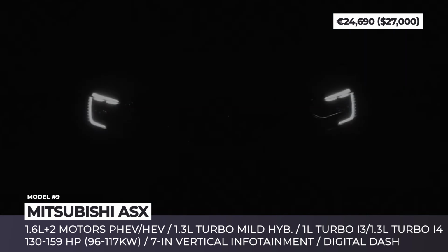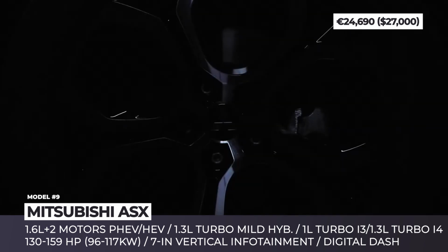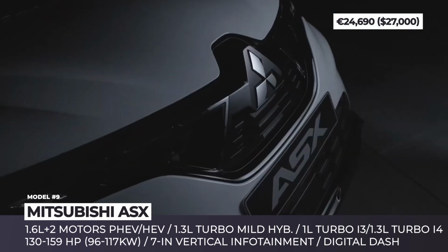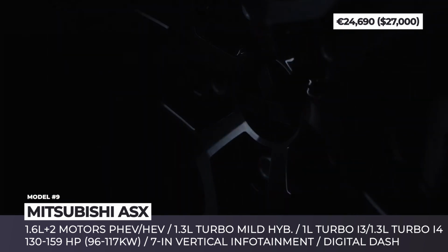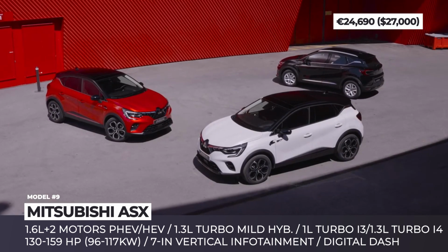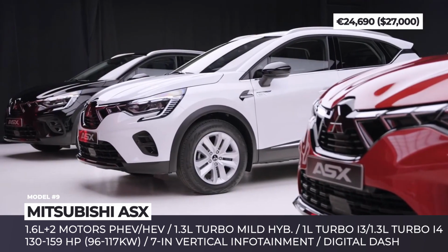Mitsubishi ASX. The Mitsu ASX, also known as RVR or Outlander Sport, has been one of the core models in Europe since 2010. Its next generation will be based on the Renault-Nissan Mitsubishi CMF-B platform and will be exclusively manufactured in Spain. The European buyer is likely to confuse the newcomer with the Renault Captur, since designers only bothered to do some cosmetic changes to the grille in order to accommodate Mitsubishi's triple diamond badge at the front.